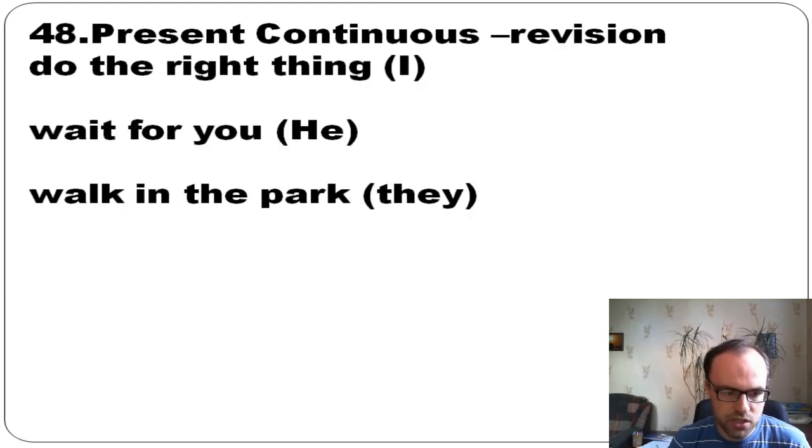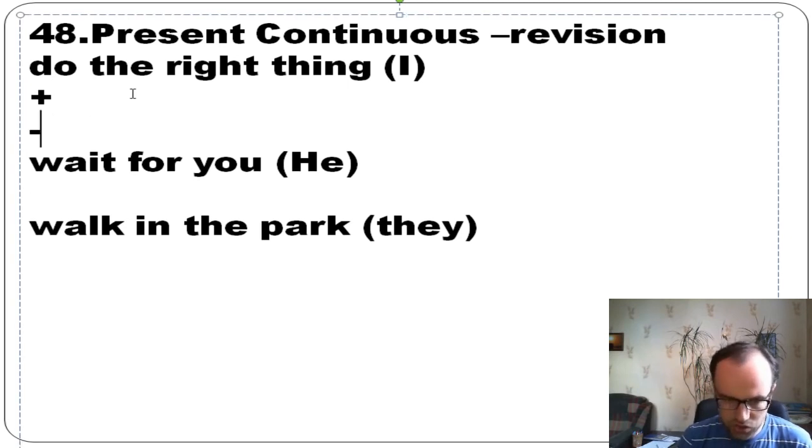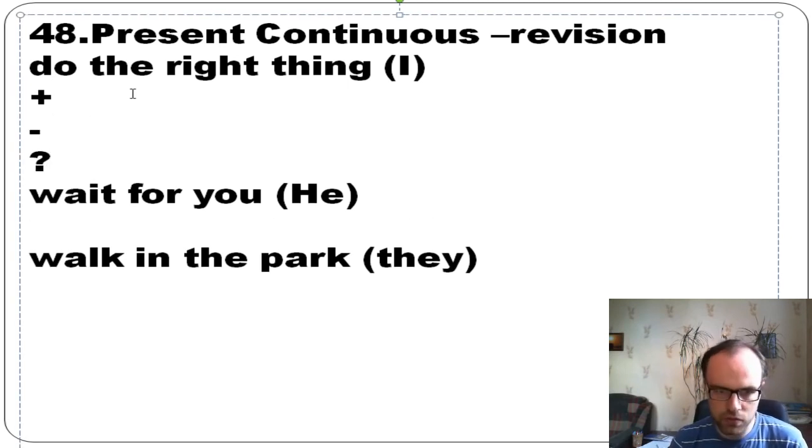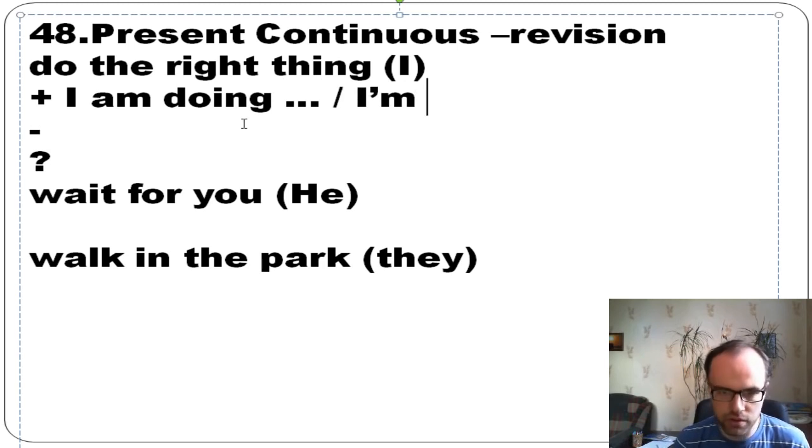Okay, so present continuous revision. You need to say it in three different forms. So do the right thing: I am plus verb do plus ing. I'm doing the right thing, okay? Or I'm is a short form. Next, negative form.